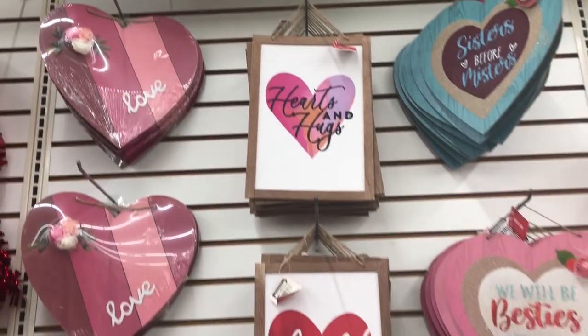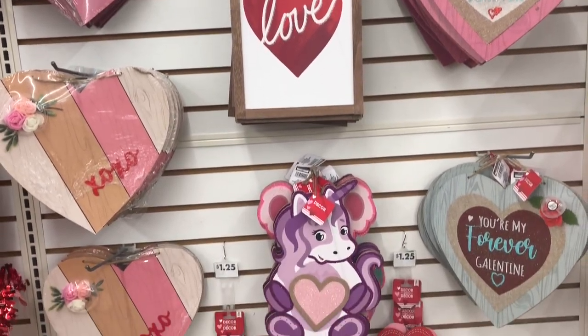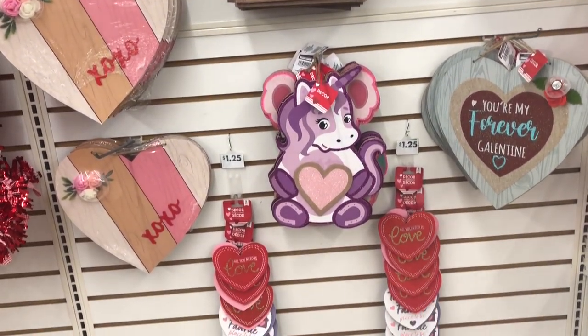Even more Valentine's Day signs. You guys, Dollar Tree outdid themselves with the Valentine's Day signs this year. They had so many to choose from.